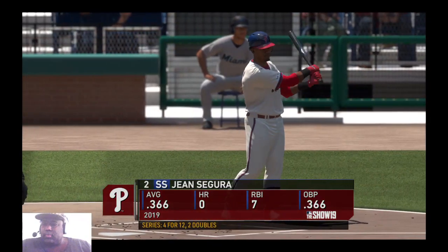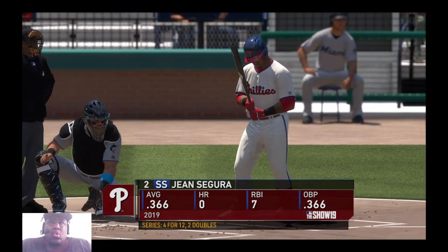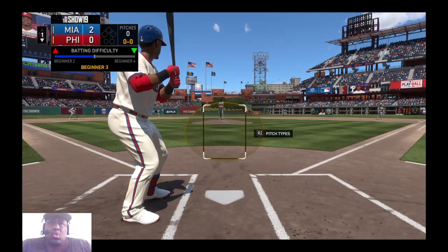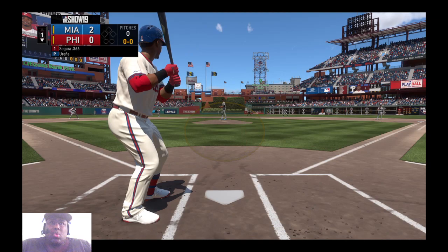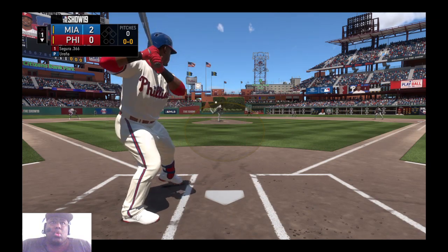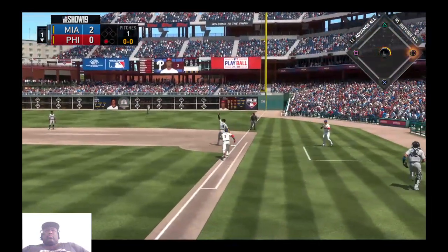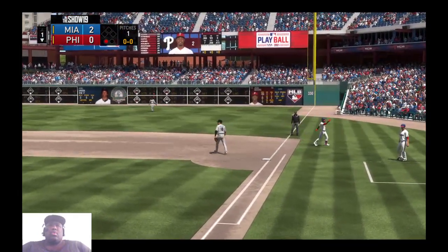Gene Segura standing in. He'll lead things off here in the bottom half of the first. Leading off for the Phillies, the shortstop, Gene Segura. Ready with the first pitch. Here it comes. Grounded to short. Rojas takes it in. Throw on to first, and one shortstop grounds out to the other, 1 away.